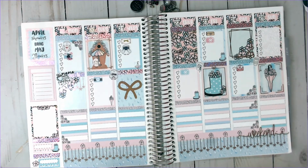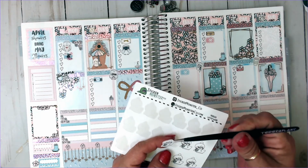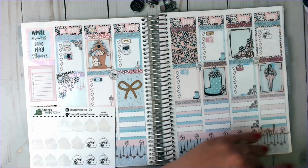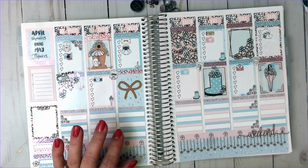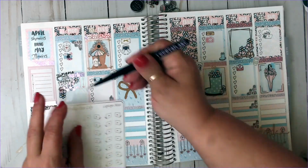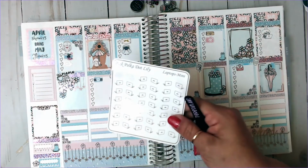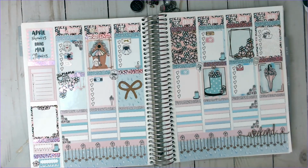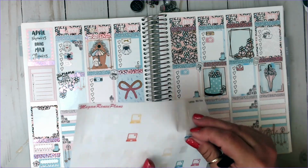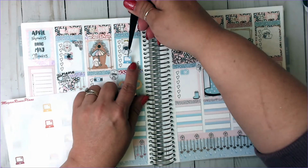Now I do comments on Monday, Wednesday, Friday, Sunday. So let's put this over here on Sunday. This is Morgan from Sticker Monster Co. Let's do the rose gold laptop from Pink Polka Dot Lily on Monday. Let's use this little blue laptop from Megan Renee Plans. I do PR for Megan.